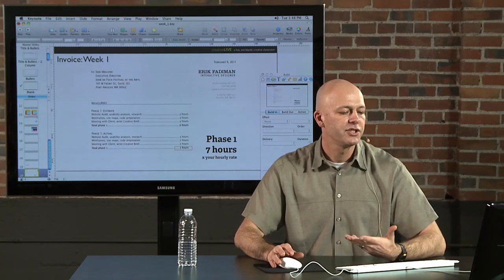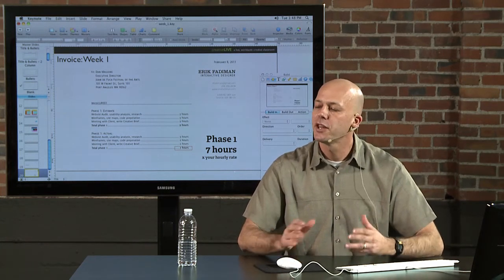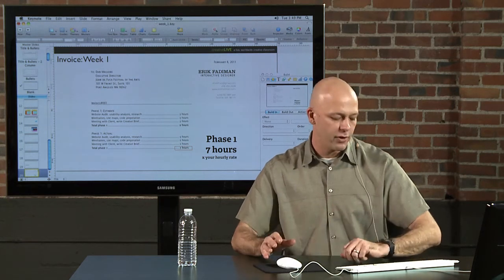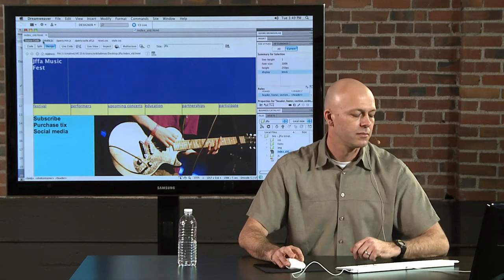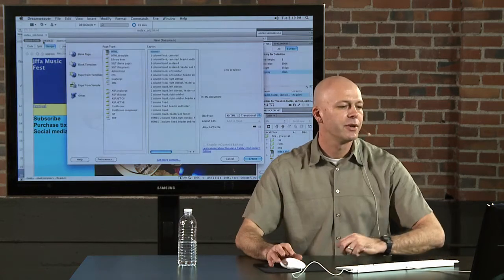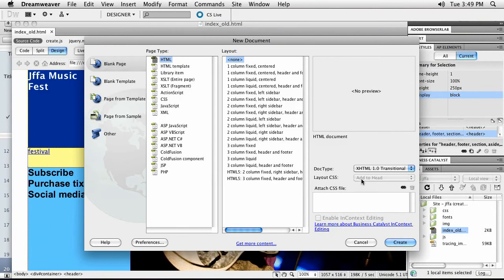Okay, so with that said, let's go into Dreamweaver and let's build this. Phase 1, let's do everything that I'm going to build before I actually start designing. I'm going to make a new document, and here in my document type, I'm going to make this HTML5. And what I should have done a little sooner is gone to my preferences and made that the default.